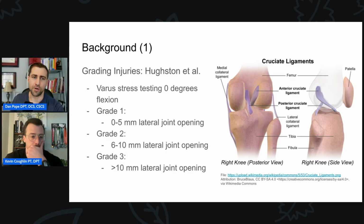A little background in the grading of injuries. These are ligamentous injuries, so it's not like every injury is going to be a complete rupture. You can grade them, right? This grading injury system is from Houston et al., and essentially they're doing various stress testing at 0 degrees of flexion. A grade 1 injury would be 0 to 5 millimeters of lateral joint opening. They also grade these injuries based on the amount of tibial external rotation. So for a grade 1 injury, you'd see somewhere between 0 to 5 extra degrees of tibial external rotation.